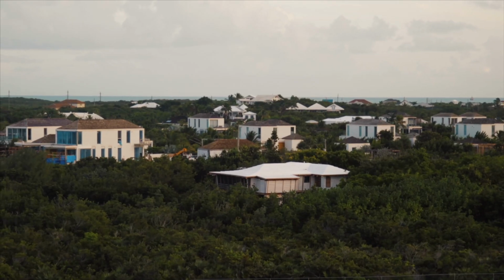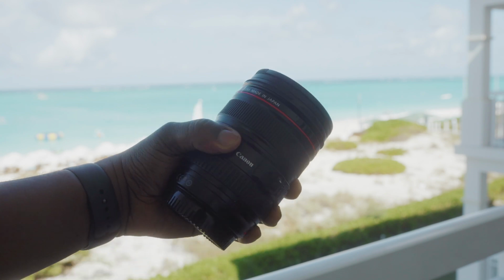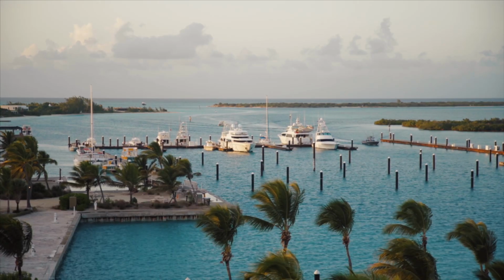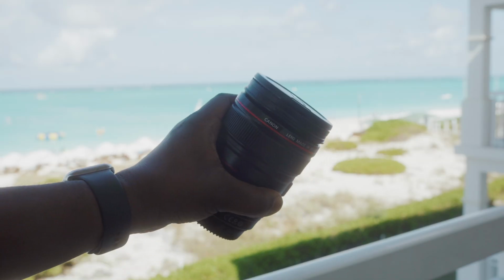And the last item that I had to bring with me on my trip to Turks and Caicos is the Canon 24-105 f4 zoom macro lens. The reason is because it's so flexible. I've done reviews on this lens many times, and I can't say enough about how much I love it. This is my favorite lens to travel with. It's a beast. It's a rock star. It may not be great at any one thing, but it's really good in a lot of different areas, and that's why I always bring this lens with me.